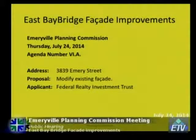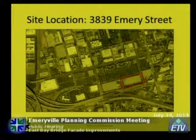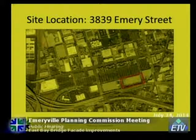So tonight we are revisiting the East BayBridge Façade Improvement application for 3839 Emery Street to modify an existing facade. The site location of 3839 Emery Street is part of the East BayBridge Center. It's just west of Emery Street, which is over here, and 40th runs to the north of it along here.